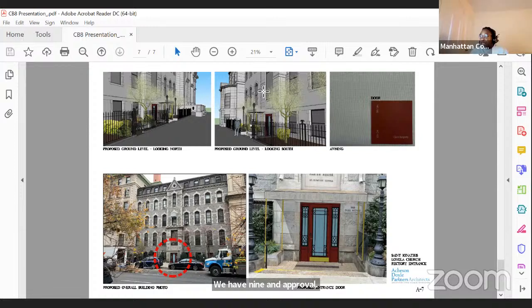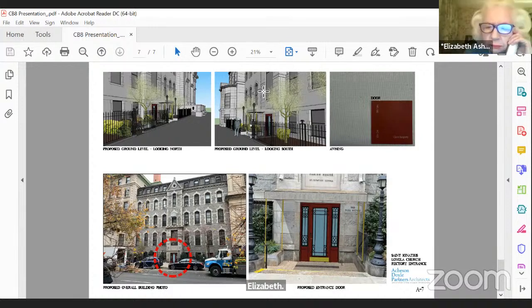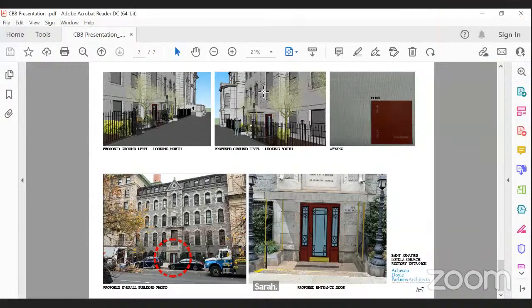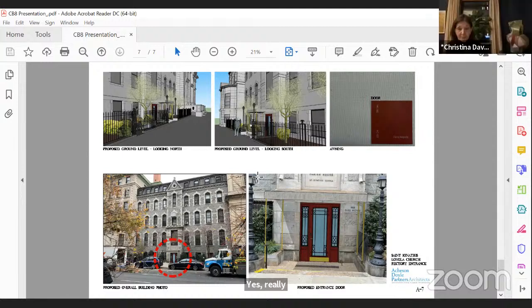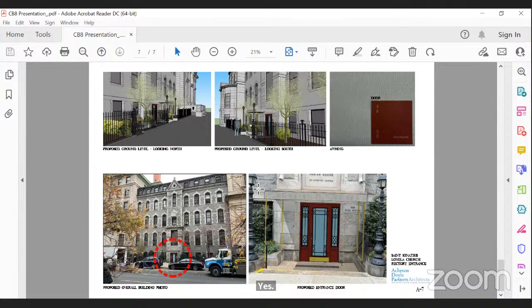Okay, and the second resolution to disapprove the awning. Elizabeth? Yes. Michelle? Yes. Alita? Yes. Sarah? Oh, you muted yourself. Okay. Sarah? Yes. Thank you. Anthony? Yes. May? For the record, no. Christina? Yes. Kimberly? Yes. And David? Yes. 8 in approval, 1 in opposition.